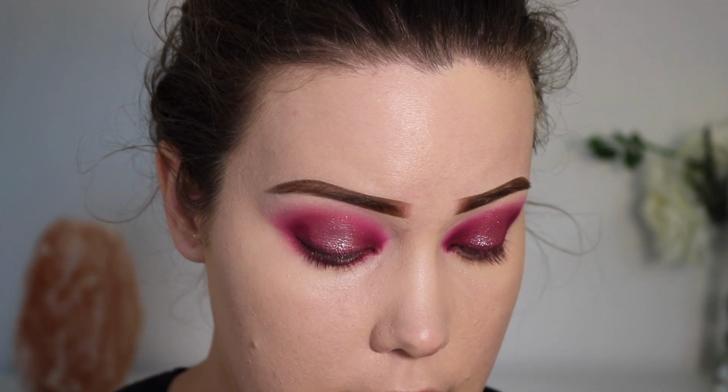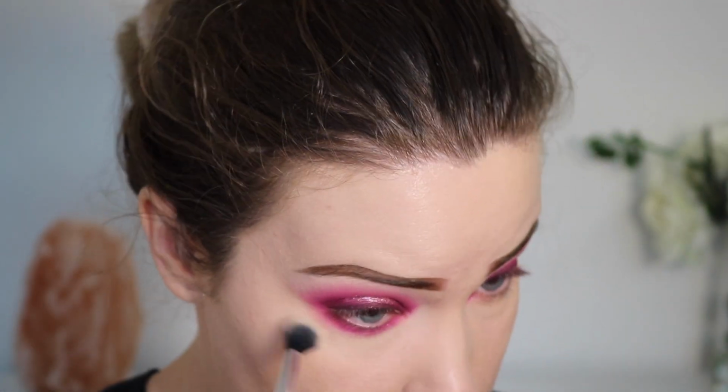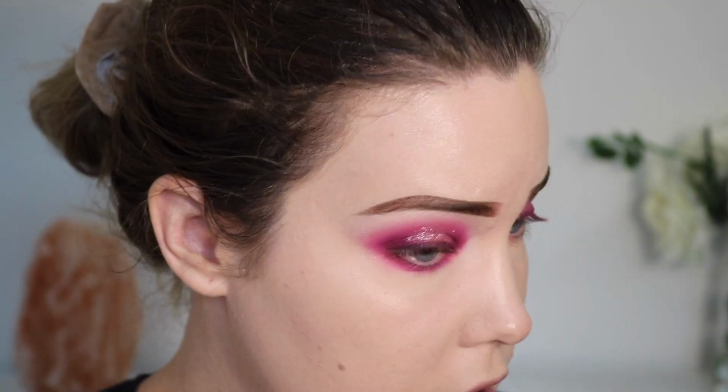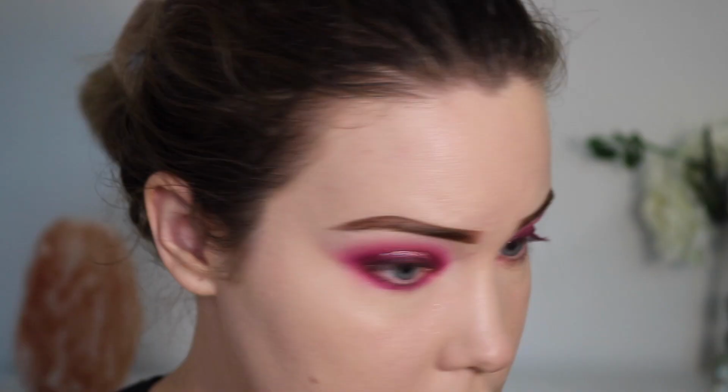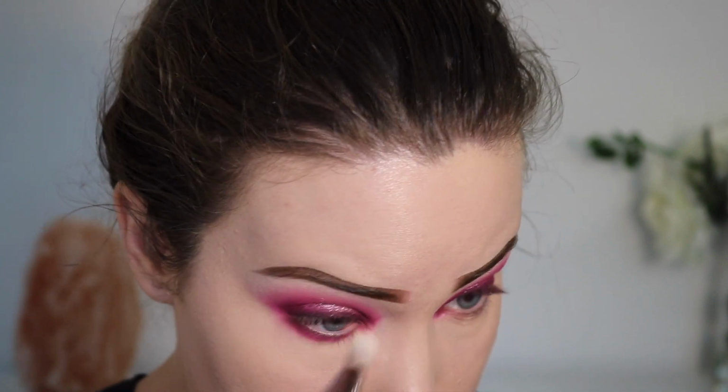Then I'm just going to take my Laura Mercier translucent powder and use this on a little crease brush, and I'm just going to apply it to my under eyes. Oh, there's glitter on this. Crap. Don't you hate that when you use a brush and you think it's clean, but there's glitter on it from something? Now I have a glittery under eye, but it's okay. So I'm just going to use that to set my under eyes.